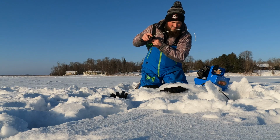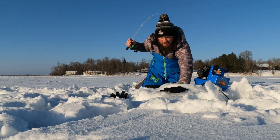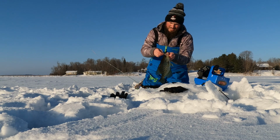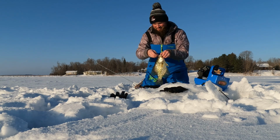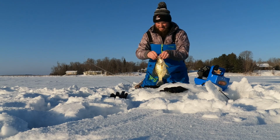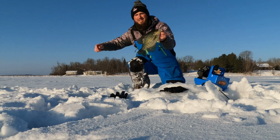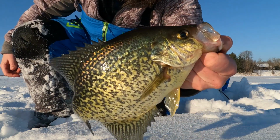Oh no, now he doesn't feel as big. But whoa, whoa, whoa. That's a nice one. Ooh, there we go. Perfect. Another nice big old slab. Kind of spread out a little bit after we chased him around. Oh, that's a nice, beautiful fish. Heck yeah.